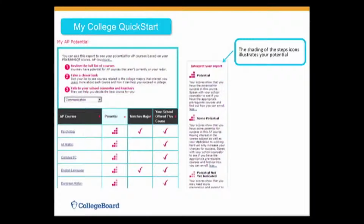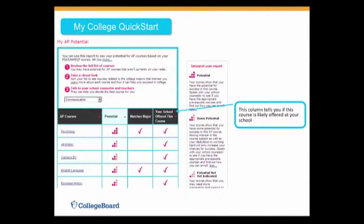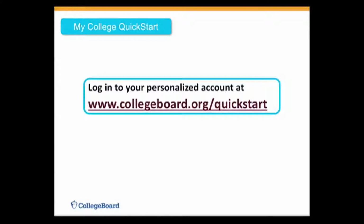This is an example of how your scores will be shown. You can use the drop-down box to see a major or which courses match the majors that interest you. Talk to your counselor and teachers about what you have learned. Together you can decide on which course or courses are right for you. This is the website again. It's collegeboard.org/quickstart.